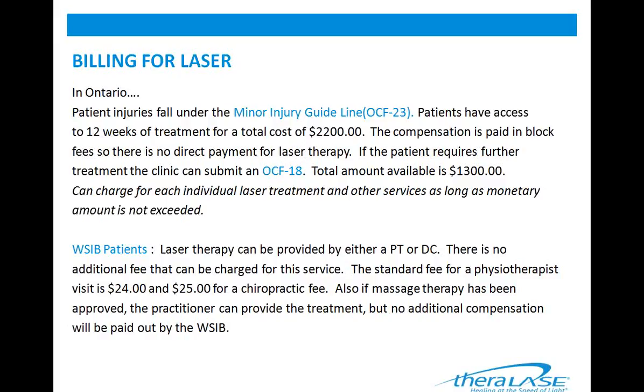In many cases, massage therapy is also approved by WSIB, especially if it's a patient that falls under the Form 8 treatment, not under the acute low back program of care. So the standalone fee for massage is $50 plus HST. If the massage therapist is providing laser, an additional charge cannot be billed to the WSIB. They'll pay the standalone $50 plus HST.